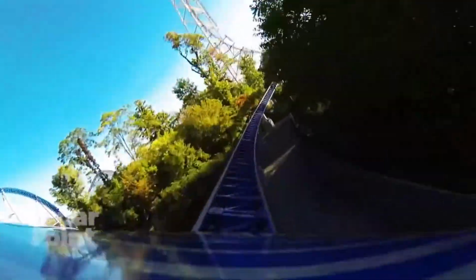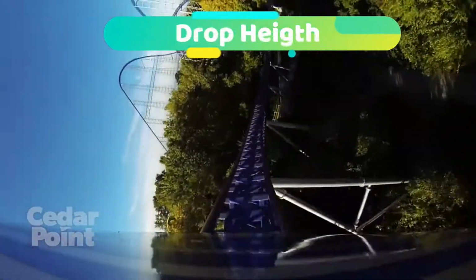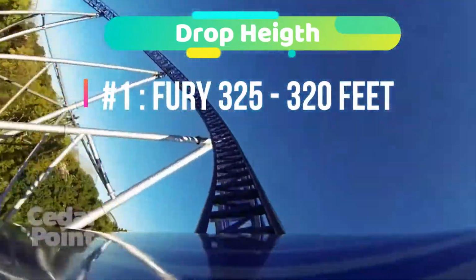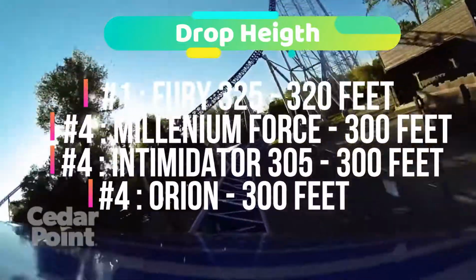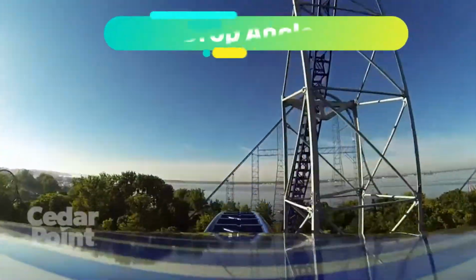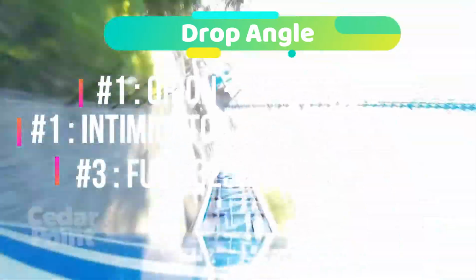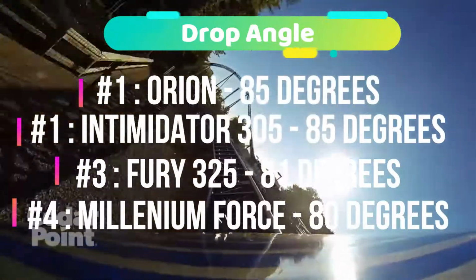While we're talking about drops, let's rank each coaster for the height of its drop. Coming in at 320 feet, Fury 325 has the tallest drop of any American Giga. Intimidator, Orion, and Millennium Force all have exactly 300-foot drops, tying each other for the 4th spot. If we compare the angle of the drop, Orion and Intimidator both have 85-degree drops. Fury has a slightly shallower 81-degree drop, and Millennium Force comes in at an 80-degree drop.